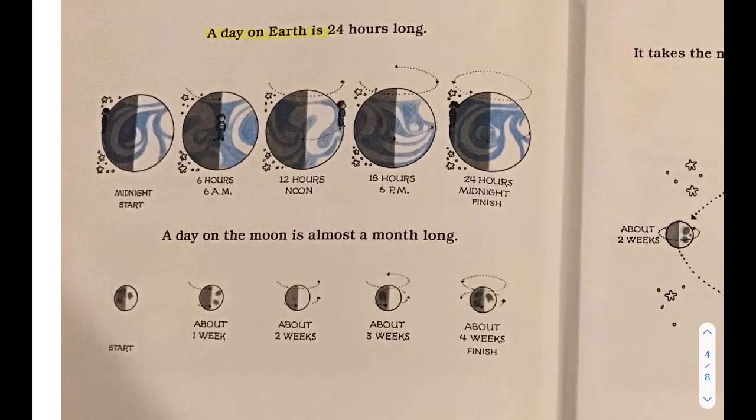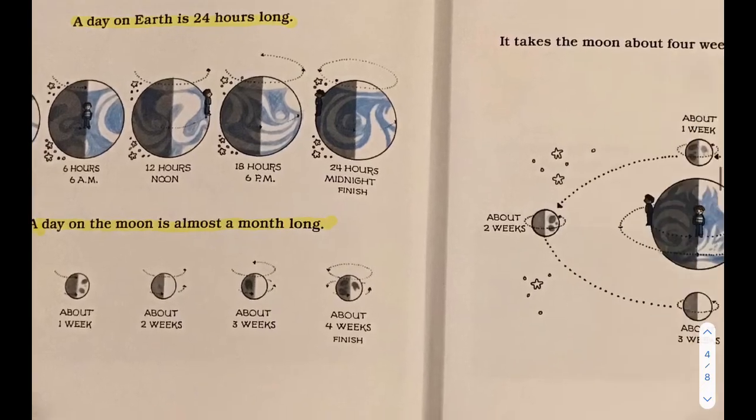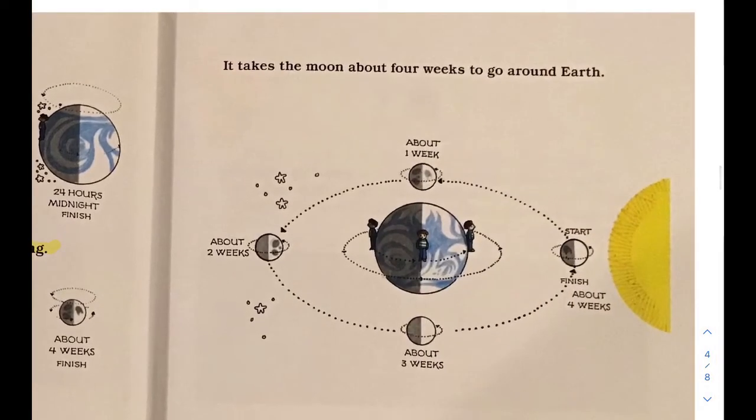A day on Earth is 24 hours long. A day on the moon is almost a month long. It takes the moon about 4 weeks to go around Earth.